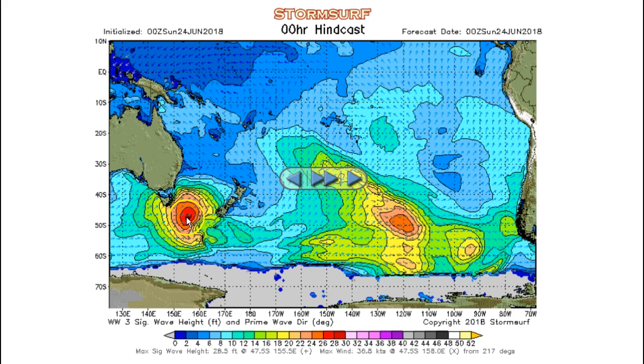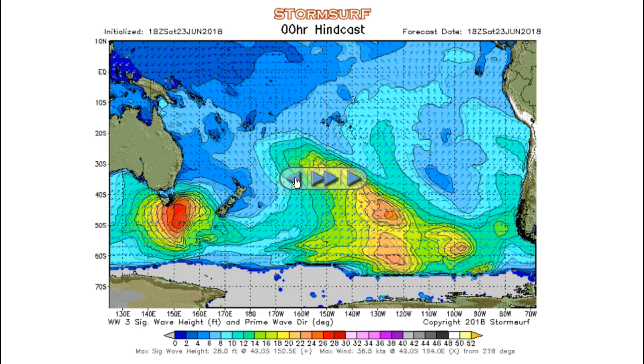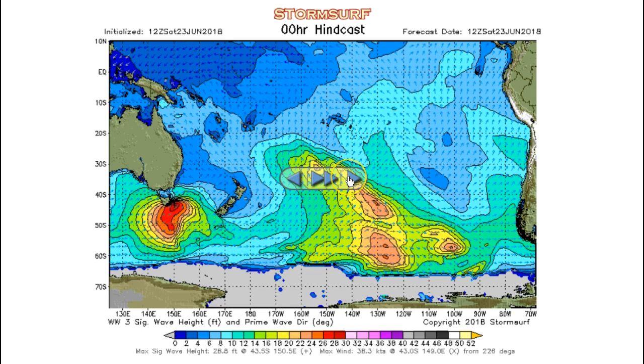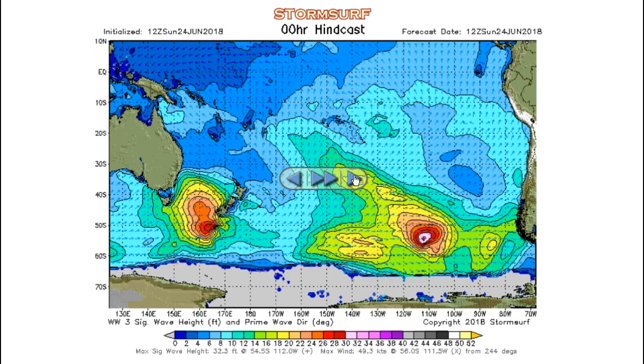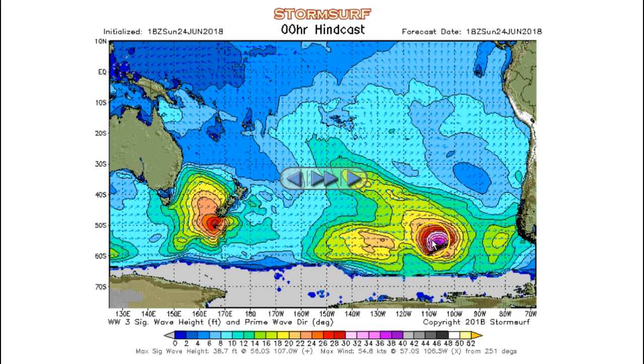Here's that system that moved through the Tasman Sea on Saturday. 28-foot seas, 27-foot seas, 28-foot seas, and then we're basically where we are today, and there's the new system outside of the California swell window. So Fiji, yeah, we'll get some swell, maybe tiny background swell filtered by Fiji for Hawaii, but basically not a whole lot is going on other than that one small fetch southeast of New Zealand on Wednesday.